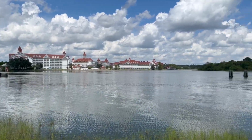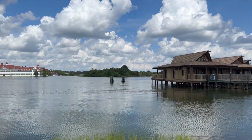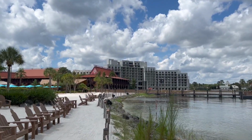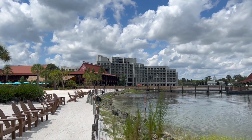You can see a hint of Cinderella Castle in the distance, the tops of the spires. They're also building a new DVC wing, which is going to have a great view of everything once it's built. Yeah. All right. Someone running in the background is the best. Hilarious.